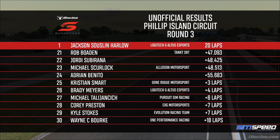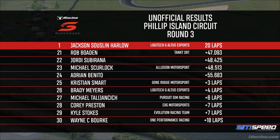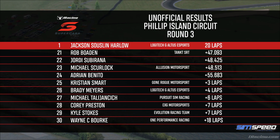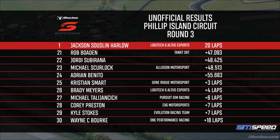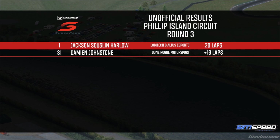Absolutely. So as we check over to the last page, some of our more unfortunate guys: Rob Bowden, P21, Jordi Subirara in P22 with Michael Sherlock and Adrian Benito, the last car on the lead lap, and then down to some of our more unfortunate guys throughout this race. Christian Smart, 3 laps down. Brady Myers, again, got back out there, but still not the greatest debut for Altus Esports in P26, with Taliancic, Preston, Stokes, Burke and Johnson all involved in accidents too.